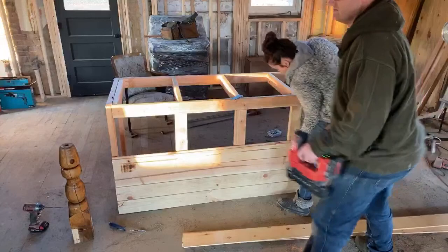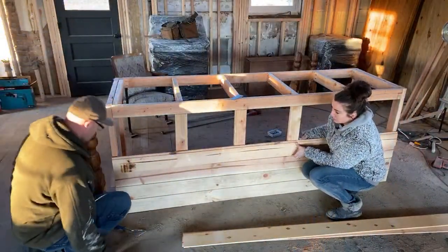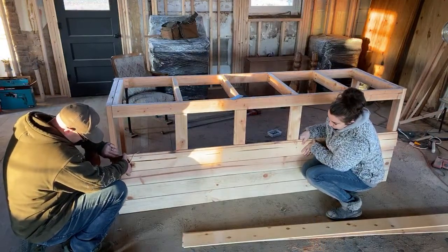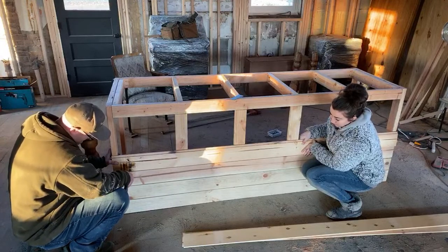This is true. Well, when I wear safety glasses, it messes with my eyelashes, so I only wear them when I have to. But I can do it. You can do it. I can do safety glasses.